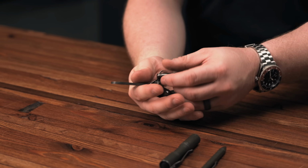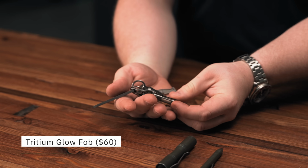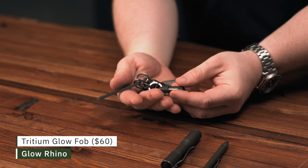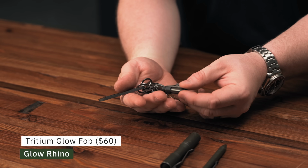Keys, we're not changing this, and it hasn't really changed at all in forever, other than the fact that we moved offices. I have a Glow Rhino Ember. I think that's the name of this one, but it's a tritium. It's just an indicator so you can find your keys in the dark.